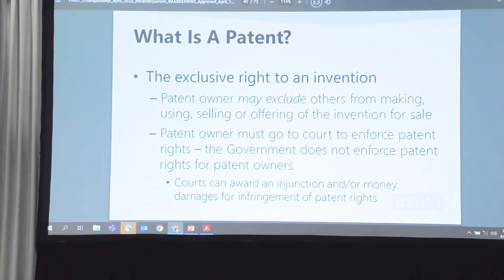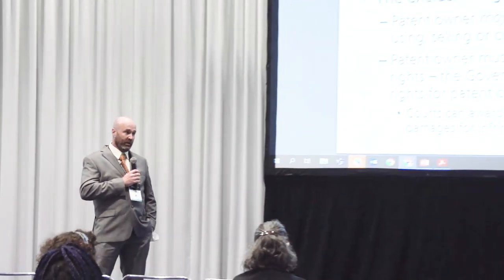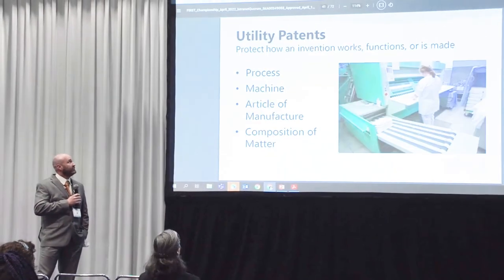The owner may exclude others from making, using, or selling. The patent owner is responsible for enforcement. We don't enforce patents unless it's our patent, a government patent. The government may enforce its own patents, but typically the owner is responsible for enforcement. And then down here, our bottom note is courts can award injunctions and or monetary damages, which can be substantial in cases of patent infringement. Next slide for me, Jacob.